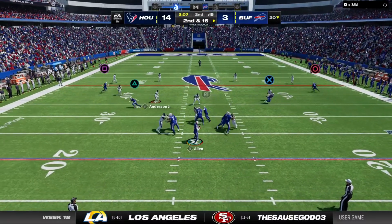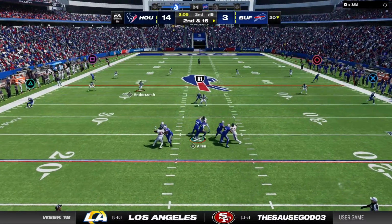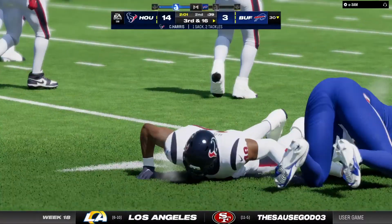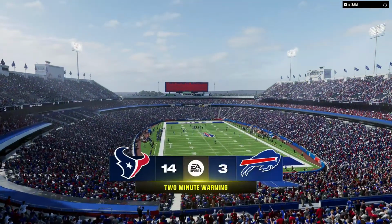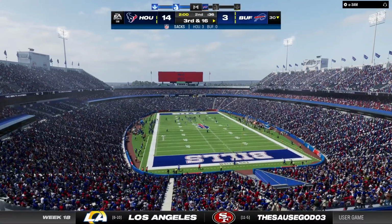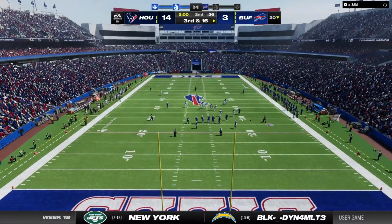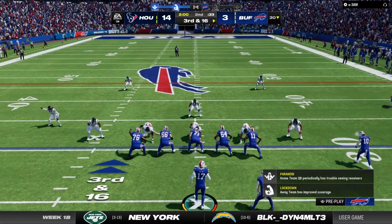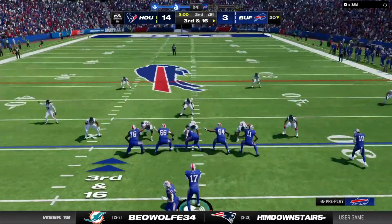Allen going to throw. Flush to his right. And he's going to go down again. Christian Harris in there to take him down on what will take us to the 2-minute warning. So after the sack, Allen and the Bills with work to do on 3rd and long.